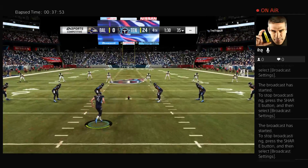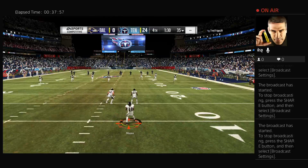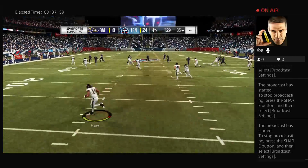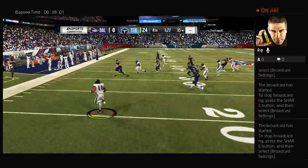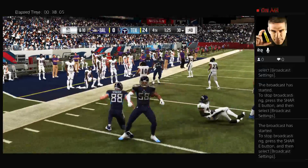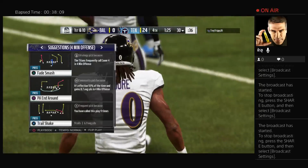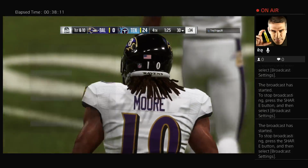Now here's Succop out to kick it away. Moore now on the return, and a nice return sets him up pretty good here at the 30-yard line. And now Baltimore gets set to take the field. They're down big here late.